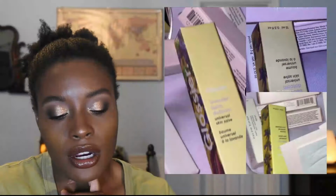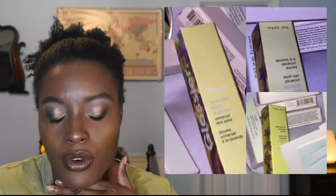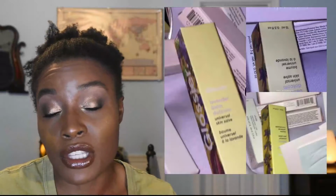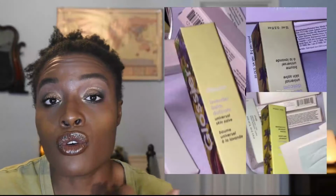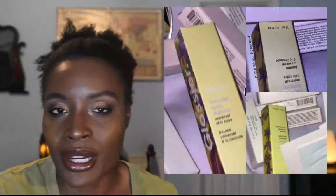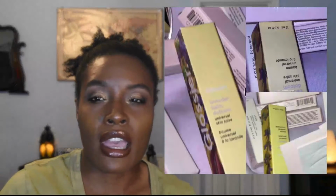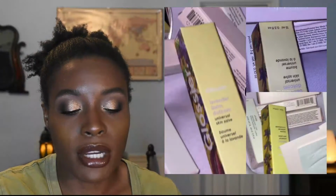Glossier is coming out with another Balm Dotcom, which is their lip balm formula, and this is in lavender. I don't think I'm ever going to pick anything up from this particular range just because of the packaging. Not because I'd have to use my finger, because that's fine, but me and these metal tubes, we just don't get along at all. So it doesn't make sense for me to get something that would be so essential to me pretty much every day in a metal tube. So that's why I'm passing on this.